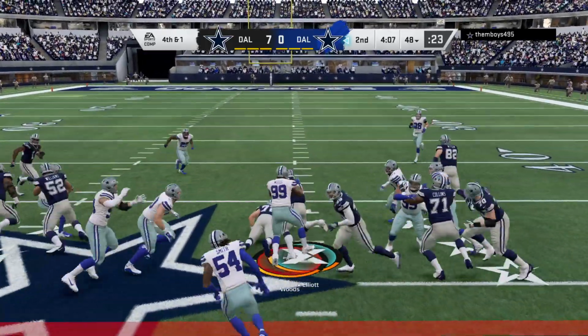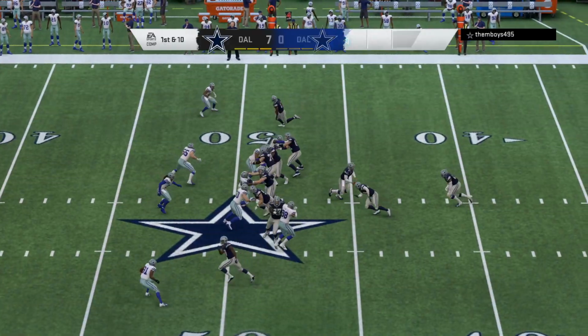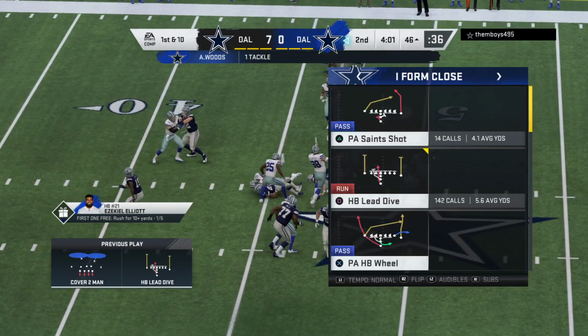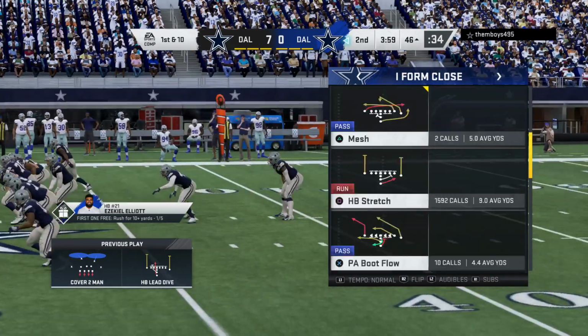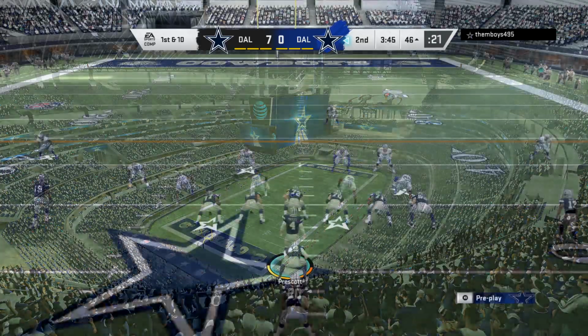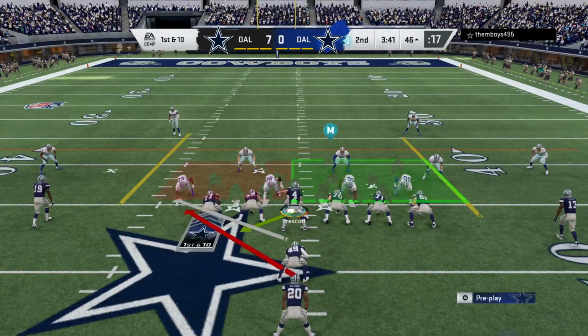Running with Elliott. And he's got the first down before being taken down at the 46. A big roll of the dice on fourth and one, but it pays off. They convert. The fourth down run successful. Now they look to pay it off on first down.